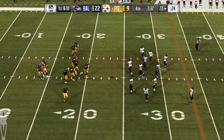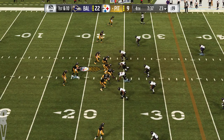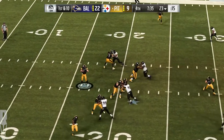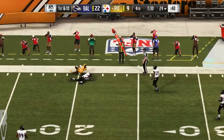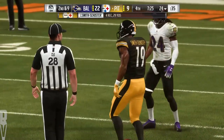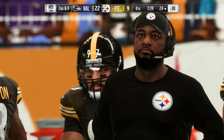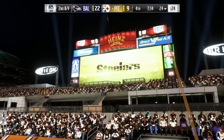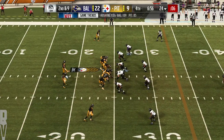Big Ben and the Steelers with a first and 10 at their own 23. From the shotgun, it's Roethlisberger. Throw left side, complete to Smith-Schuster. And he'll go down just shy of the 25 at the 24-yard line. Just a yard on the catch there. It'll be second and 9. They only got a yard out of that last completion, and that makes this second and 9.